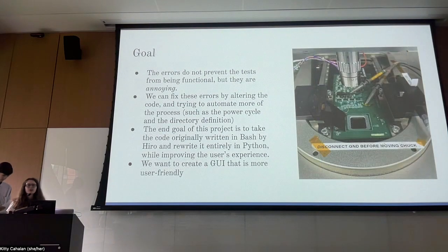The goal of our project this summer is to fix all of these errors. We want to first rewrite the code. It's currently in Bash, and we want it in Python because it's so much easier to read and edit. And we also want to try to automate some of those annoying processes that we have to do by hand, such as the power on test. We could have a computer that allows more room for error instead of manually going through all the data.